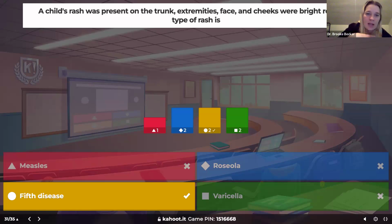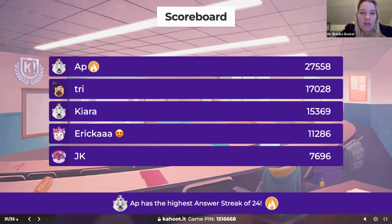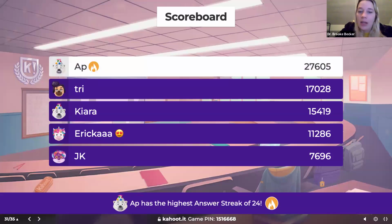And then a lot of times they have a generalized kind of lacy looking flat red rash on the rest of their body. It usually always spares the palms of their hands and their feet though. So they're not typically going to have a rash on the palms of their hands or the soles of their feet. And fifth disease is just a viral illness. Okay.